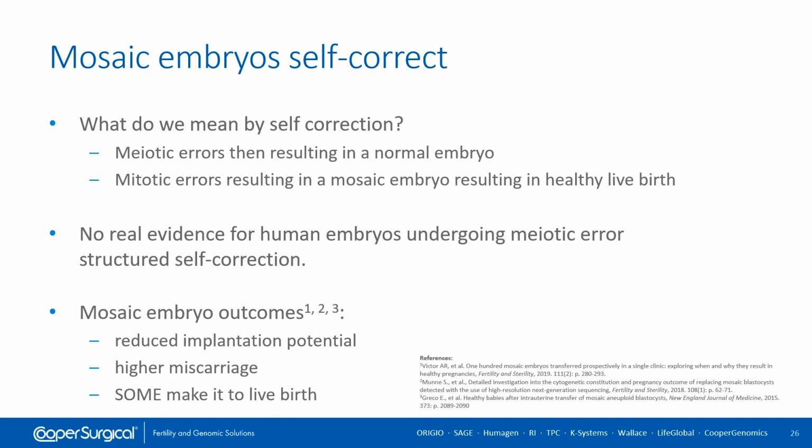Is it undergoing self-correction? Well, what we do know from imaging is that these embryos which are mosaic have a higher rate of cell death. And therefore it would appear that the embryo is in some way able to have the abnormal cells undergo apoptosis, leaving the euploid as the dominant or only cells left. But as that mosaic load increases, the amount of cell death required for that to happen becomes detrimental to the embryo survival. So is that self-correction? At one level you could argue it is, but really it seems that abnormal cells are more likely to undergo apoptosis than euploid cells.